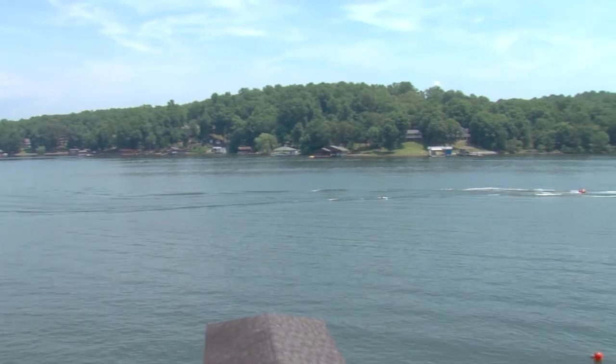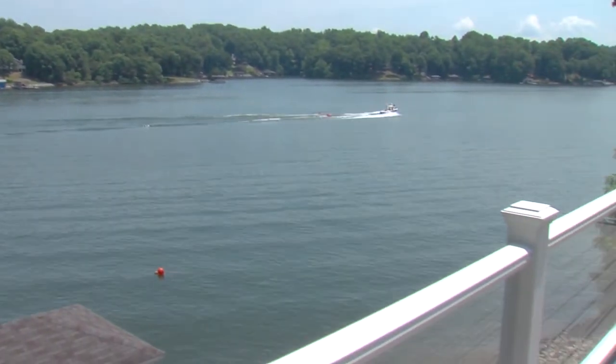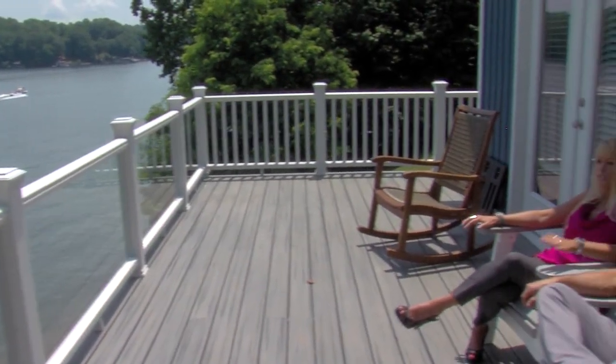So the final piece of this pie was this upper deck. You've got these gorgeous glass rails so that you're not impeding the view of the lake. It's such a beautiful place just to sit, relax, enjoy the view.